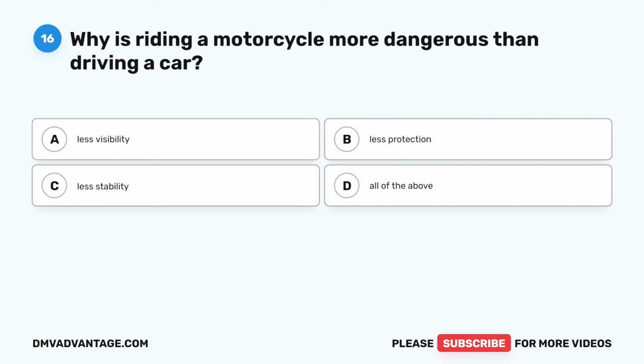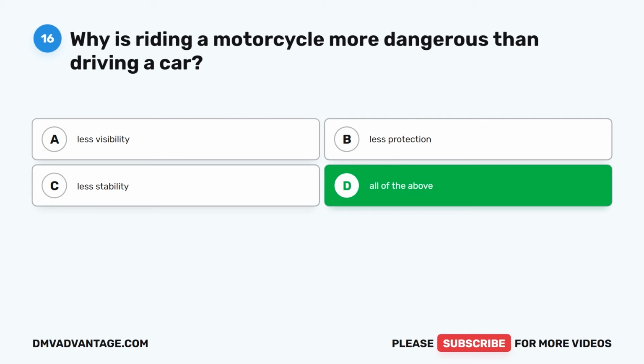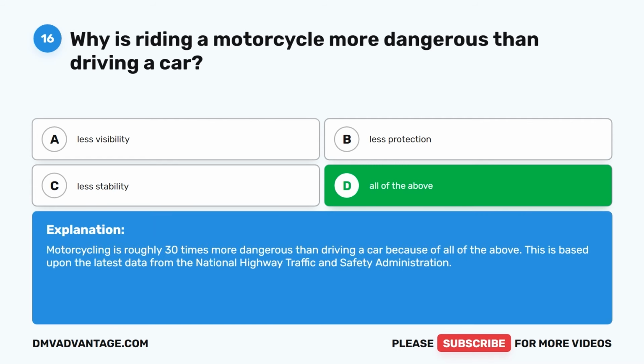Question 16. Why is riding a motorcycle more dangerous than driving a car? A. Less visibility. B. Less protection. C. Less stability. D. All of the above. The correct answer is D. All of the above. Motorcycling is roughly 30 times more dangerous than driving a car because of all of the above. This is based upon the latest data from the National Highway Traffic and Safety Administration.